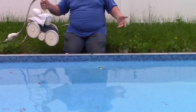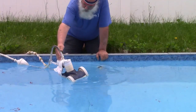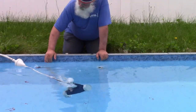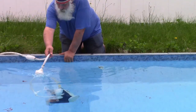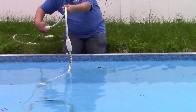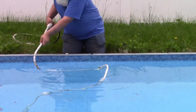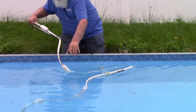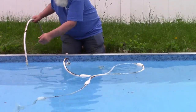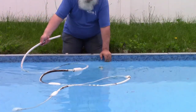Now we'll get Robot. Now, foolishly, I emptied his bag last year. I don't know who would ever do that. Put Robot in. His bag is attached. Everything's there. And get his hose in. I want to try to untangle it. These things are supposed to swivel, you know. So oftentimes he gets tangled up on himself. There we go.